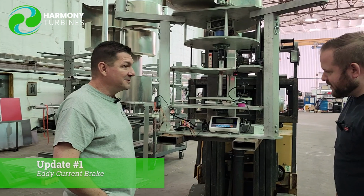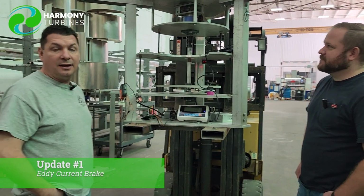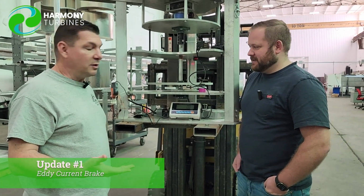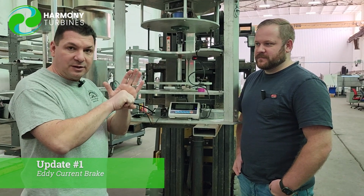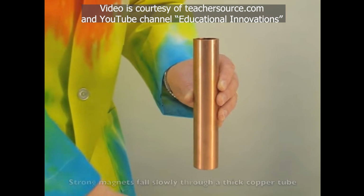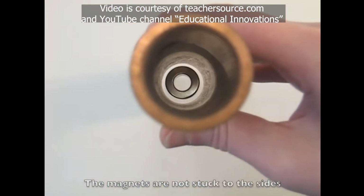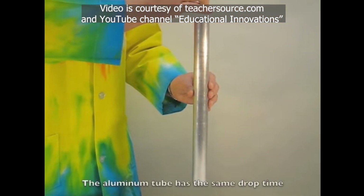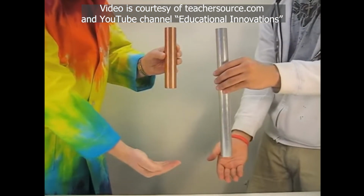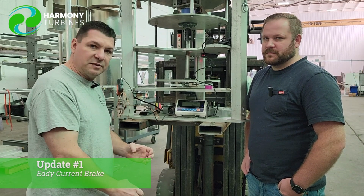So why don't you explain how the eddy currents actually work? So when you have any non-ferrous material, such as copper or aluminum, it's not magnetic, so a magnet won't stick to it. But if you take a tube of copper or a tube of aluminum and drop a strong magnet through it, try it sometime, guys. It's actually like watching an astronaut tumble in space as that magnet goes down through and falls very, very slowly through that tube. That's because of the eddy currents that strong magnet is inducing in that tube as it falls.